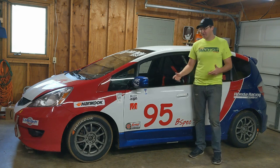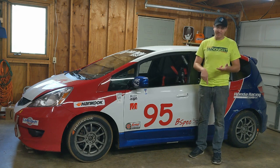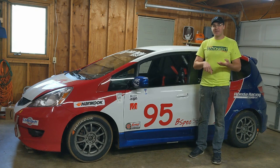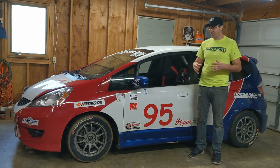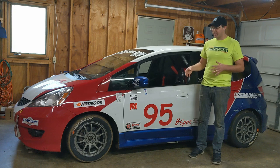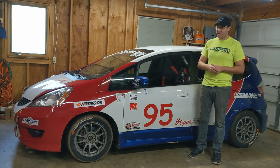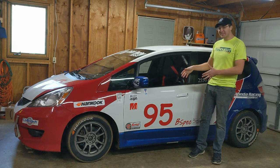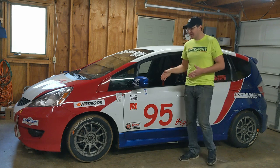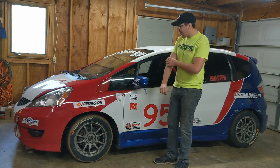B-Spec is a class for cars like this: Toyota Yaris, the base model Fiat 500, Ford Fiesta, Mazda 2, Chevy Sonic, you know, cars like that. Right now they're all hatchbacks, but the small subcompact sort of car. Low horsepower, front wheel drive. I have not driven this thing yet, but I'm really excited to get into it. It should feel really familiar to me.